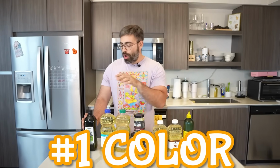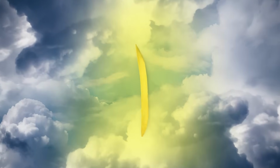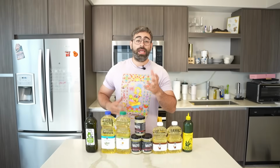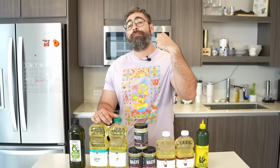1, the color. Which one of these is gonna get us to that perfect golden fry? 2, the texture. Because we wanna see which one is gonna get us to that perfect crispy fry. And finally, obviously, the flavor. Now, keep in mind with the flavor, the beef tallow is going to give it a little bit of a meatier, beefier kick, but it might overpower the flavor of the fry, whereas these other oils might be better complements for the fry flavor.